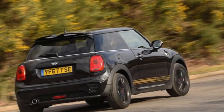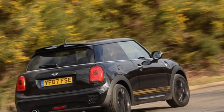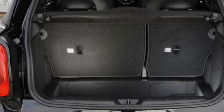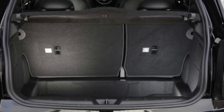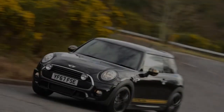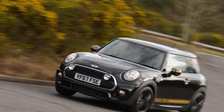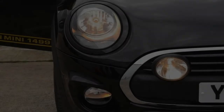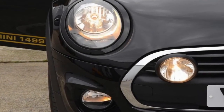On a fast, flowing B road it's great, but around town and out on the motorway you wouldn't call it comfortable. Imperfections in the road surface become far more pronounced and particularly bad stretches of tarmac will likely leave you questioning its necessity, as well as that of the hard, but supportive, John Cooper Works sports seats. Were this a proper hot hatchback, that firmer everyday ride would be more acceptable, but given the fact that the 1499 GT is for all intents and purposes a reworked entry-level Mini 1, its lack of power serves to make an at times uncomfortable ride that much more pronounced.